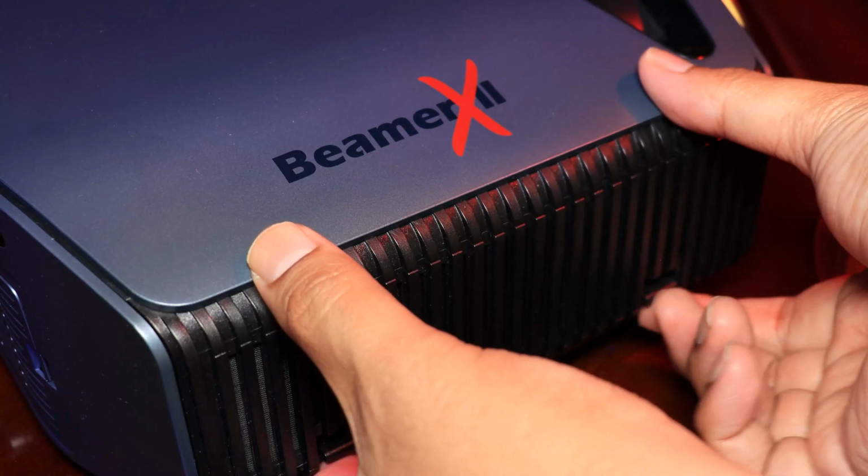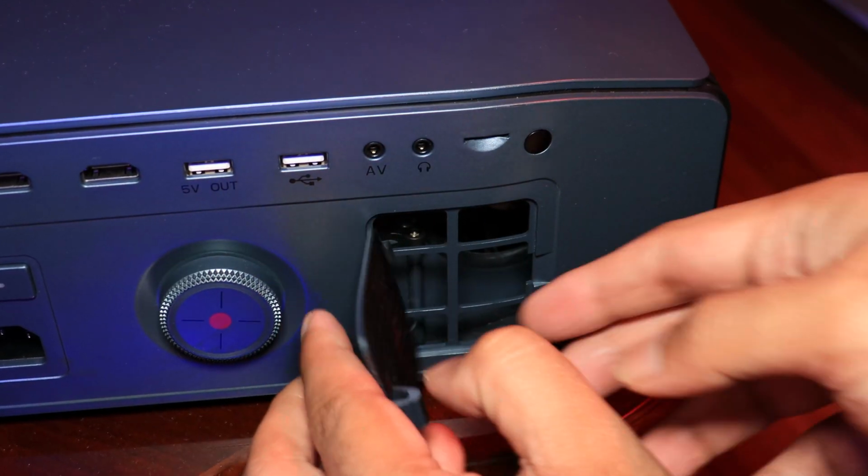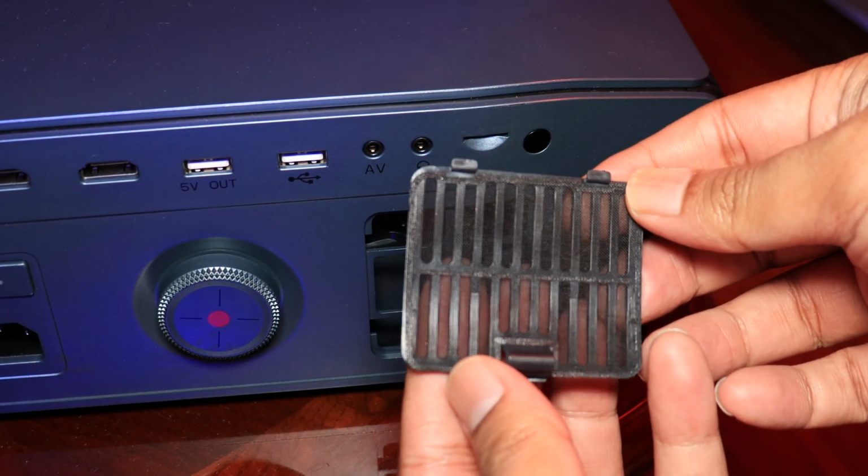And this one has more to do with the lifespan or maintenance of the projector. If you look at the back and on the side, there are two filters that you can remove, and you should probably clean them regularly. I'm not quite sure how often exactly, but my guess is that once a month would be safe.